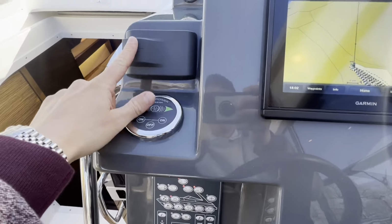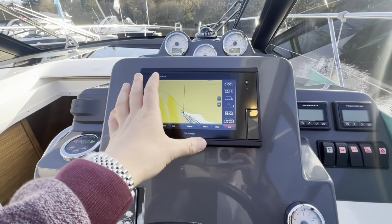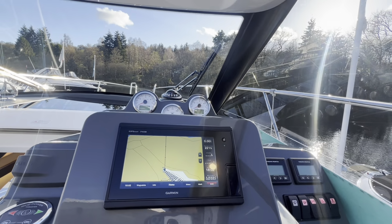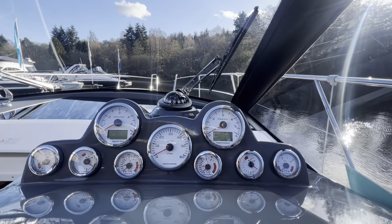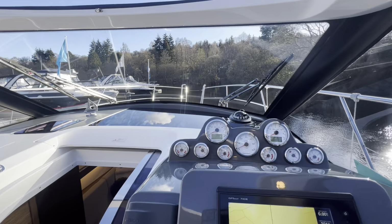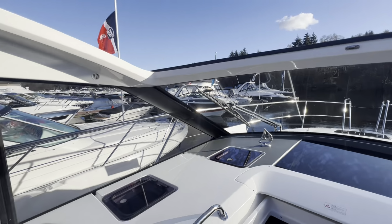Bow thruster, Fusion stereo control, master switchboard for the 12 volt, and then our Garmin GPSMAP 7408 is the model number of that. GPS plotter and also sonar as well. Dials in front of you, analog dials, but you can also link everything up via this should you want to, and then our twin wipers. Electric anchor winch up at the bow as well, and then four deck bearing cushions. We'll come on to that in just a minute.